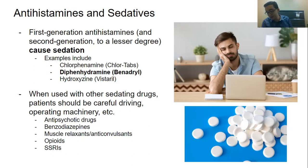So this drug-drug interaction really applies to first-generation antihistamines if you're taking antipsychotic drugs, benzodiazepines, especially muscle relaxants or anticonvulsants, opioids or SSRIs, those are your very typical antidepressant medications. Any other medication that might cause drowsiness can certainly have an additive, sedating effect when used with antihistamines. And indeed, when antipsychotic drugs, benzodiazepines, muscle relaxants, opiates, or SSRIs are used in any combination together, they can also cause that same sort of sedation. So keep that in mind.